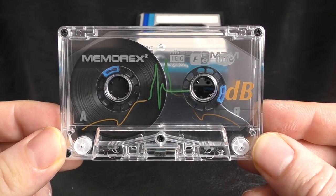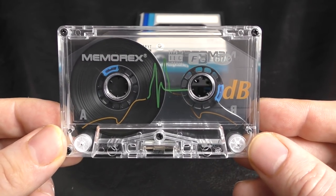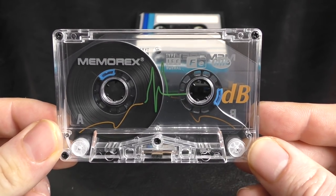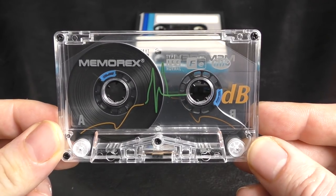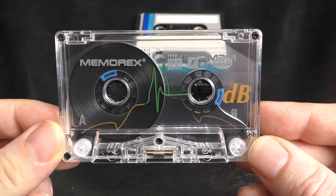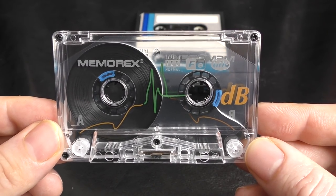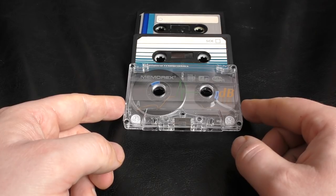But I think these all came from Forward, and this demonstrates something which I think is really interesting and good about the end of cassettes: as the shells got worse, the tape got better. Look how black this tape is. I think this is a bona fide super ferric, and they were just using up what they could at the end, or the formulations were just getting better while the shells were getting worse. So this performed superbly, and I think it is a real value for money super ferric, a very under the radar cassette.